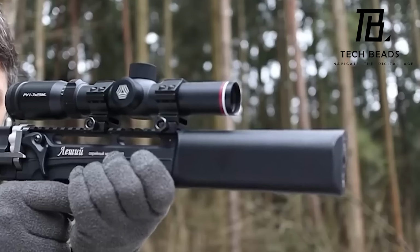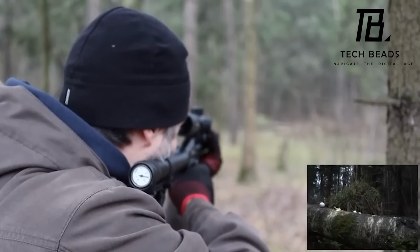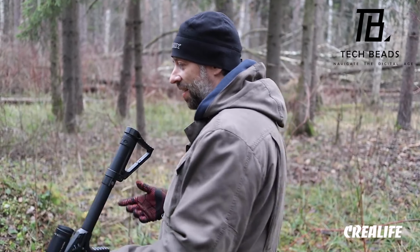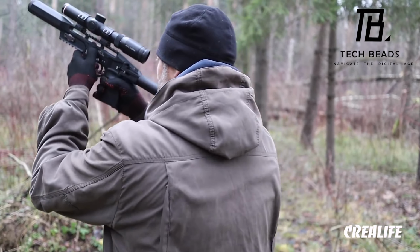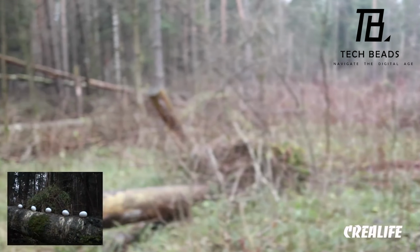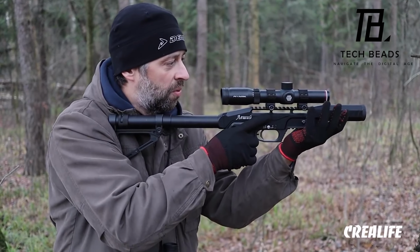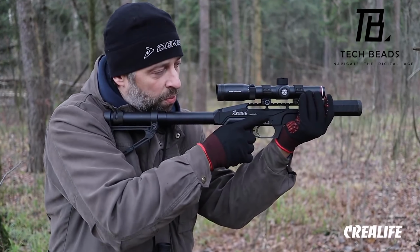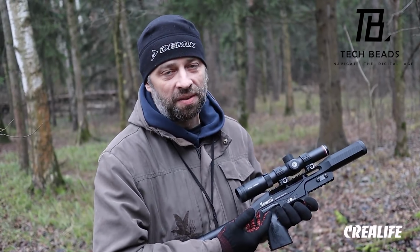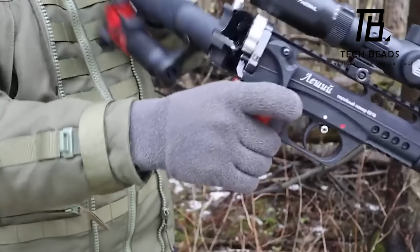As for the specifics, the rifle weighs at least 2.2 kilograms without the scope, and the standard cylinder is 152 cubic centimeters. It's available in several different calibers, including 4.5, 5, 5.5, 6.35, and 7.62 millimeters. Of course, whether or not the Leshiy 2.0 is worth the price of around $1,200 is up to the individual buyer to decide. But if you're looking for a versatile air rifle that's easy to customize, it's certainly worth considering.